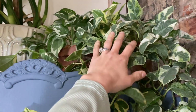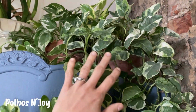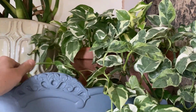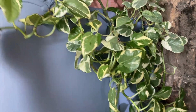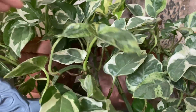But I've got two pothos. You can feel that they need a little bit of water. They're getting a little dry. But I got these at the same time. This one is so big, it's okay. This one's super long, and it's always giving me new growth, and it's started giving me loads of new growth at the top as well, so it's really bushy.